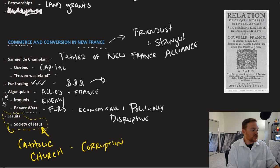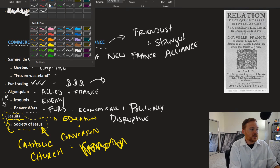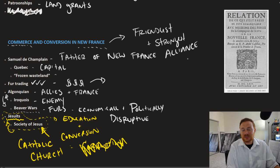We called these Jesuits. A Jesuit was a model Catholic citizen who dedicated their efforts to education and conversion, right, to fight that corrupt appearance. And France, because the ruling class is Catholic, you had quite a number of French Jesuits going to this frozen wasteland in order to find more converts.